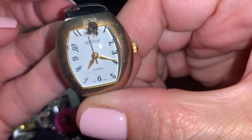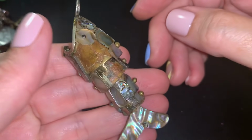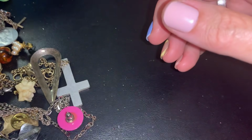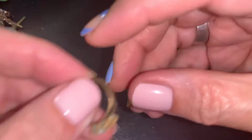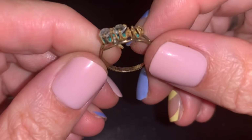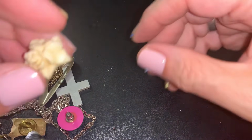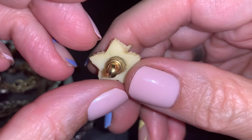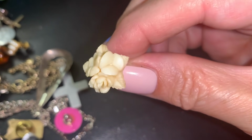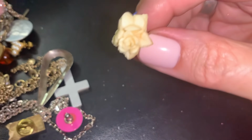A watch. Ooh, that's going right. Bye-byes. Oh, one of these fish. I always find them broken. That's an old ring that's beat up and well loved. Some looks like celluloid. Little carved flowers, perhaps. Let's see if I found the other one. It's broken.